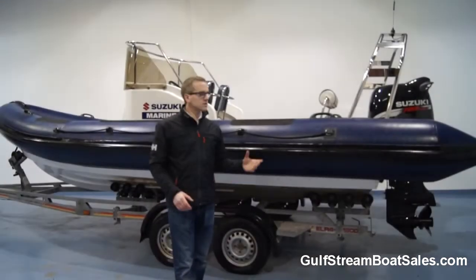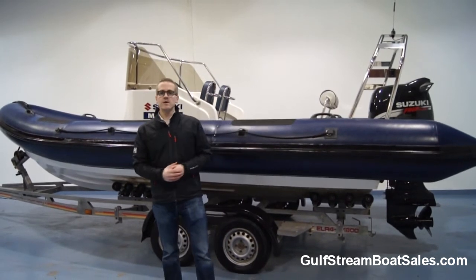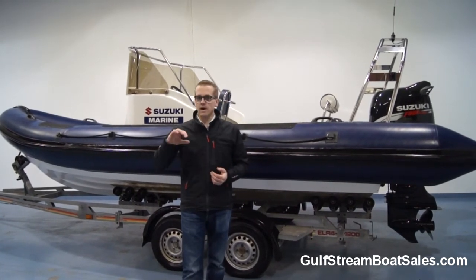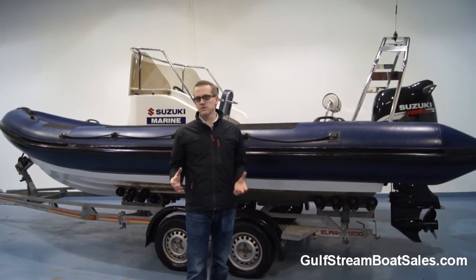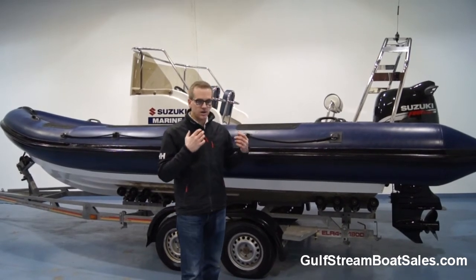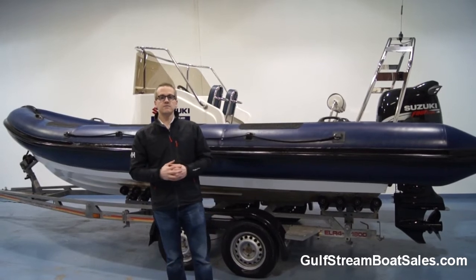So there you have it. That's our 2004 Ferryman 6.3 meter rib, fitted with a Suzuki 140 horsepower four-stroke outboard. As I said, it's only run about 30 hours. The whole boat and engine, everything looks virtually like new. It certainly does not look like a 2004 package. And I think at the asking price, given how little use she's had and the condition that she's in, I think it represents excellent value for money.